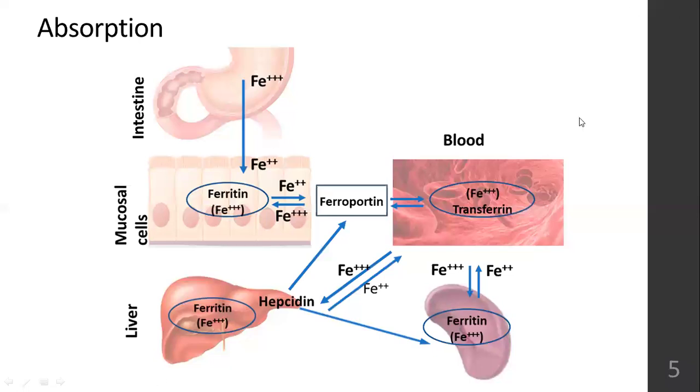So coming to the absorption from the stomach, through whatever food you eat, it goes into the intestine. It is in the ferritin form. It gets into the intestine, and then it goes into ferroportin. That is a channel. Through that, it will get into the blood, and it will attach itself with transferrin. Transferrin will help this iron to be picked up into the liver.